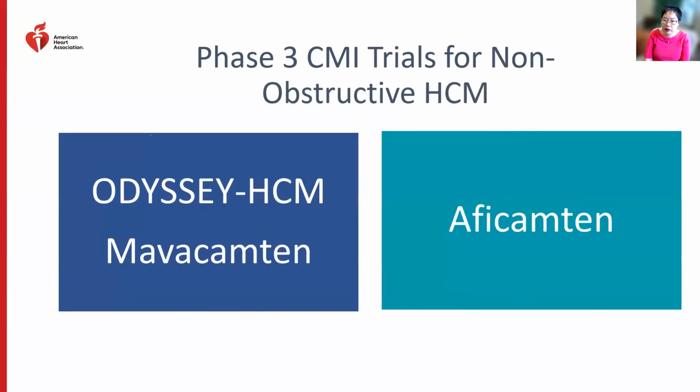And this is currently being tested in 2 phase 3 trials using cardiac myosin inhibitors for non-obstructive HCM. Currently, the Odyssey HCM trial with mavacamten is enrolling, and soon to be launched will be a phase 3 trial using aficamten also for non-obstructive HCM. So there's a lot of excitement on the horizon. This is a great time to be involved in HCM.